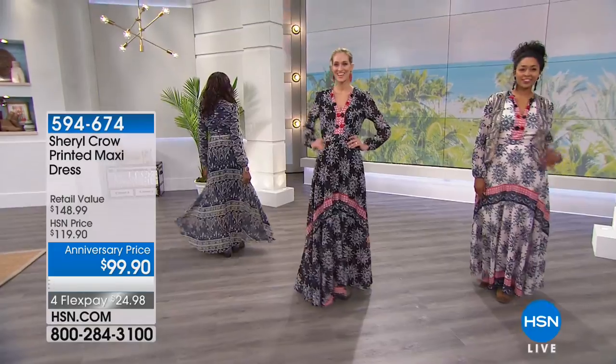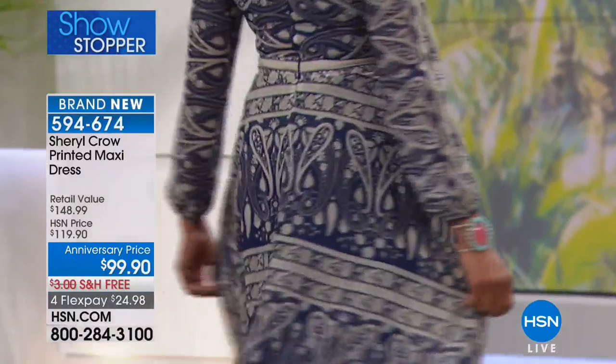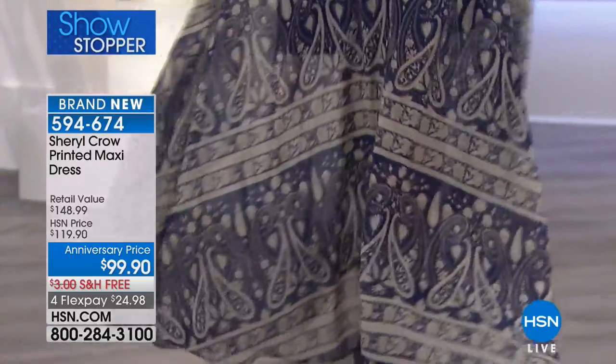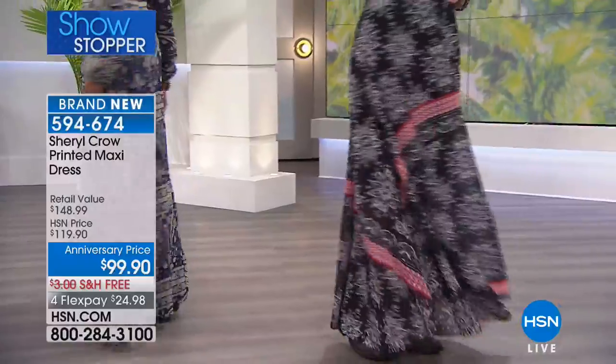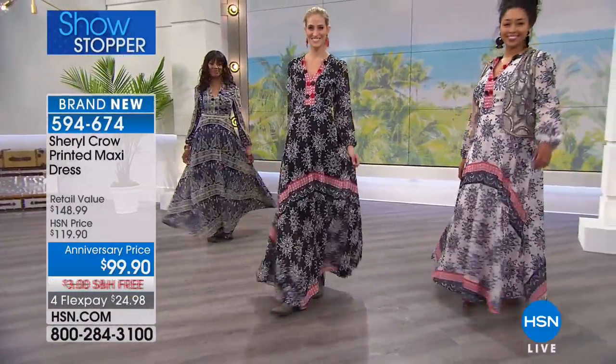Do you know how much you can get into that bag? I mean, you can put your kids' tennis shoes, your iPad in there. You can put a ball peen hammer in there if you need one. Wow, why would you need that? Power tools, wherever you're going. Don't mess with Sheryl Crow. Do not mess with Sheryl Crow because she'll pull something out of her bag.